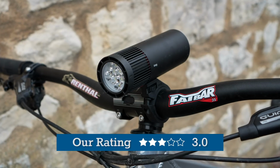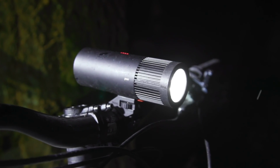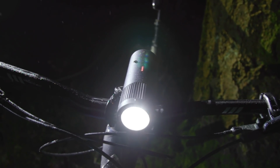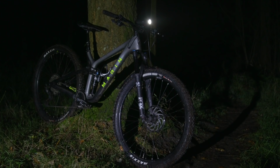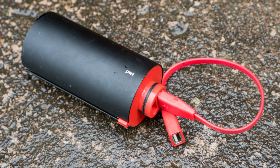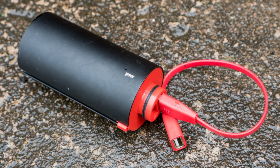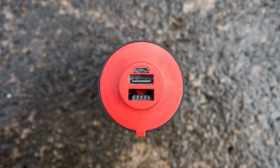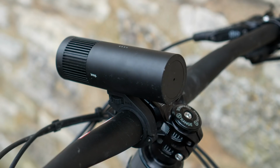Next up is the KNOG PWR Mountain that retails for £179.99 and pumps out a claimed 2,000 lumens. In max power mode, the light lasted for 2 hours and 50 minutes. KNOG's PWR Mountain is unique because it has a modular design. That means the head unit and the battery can be removed from each other and paired to other different parts in the KNOG range. You can even use the battery pack to power USB devices when it's not plugged into the lamp unit. Even though the light's form factor is modular, it is an all-in-one unit once it's connected.